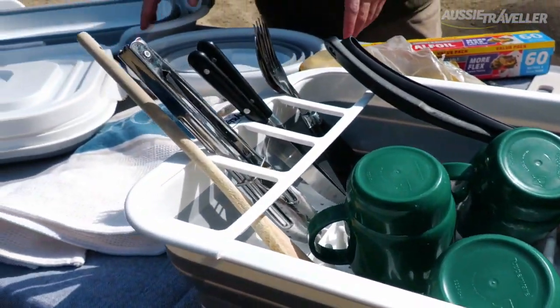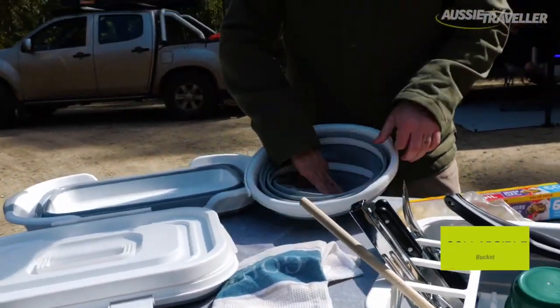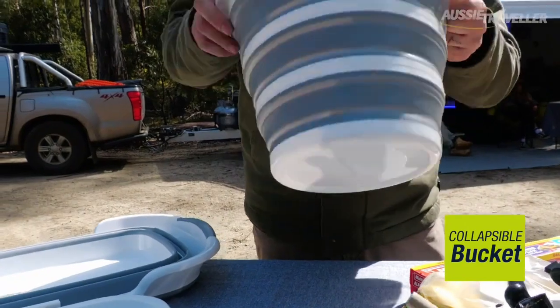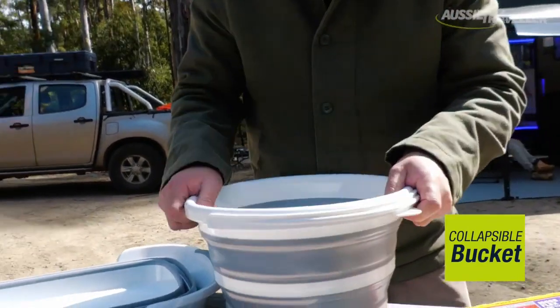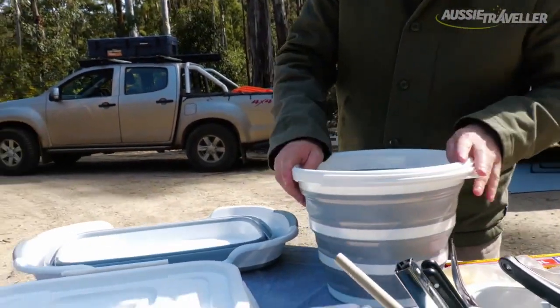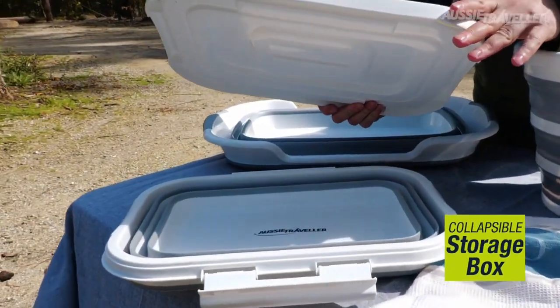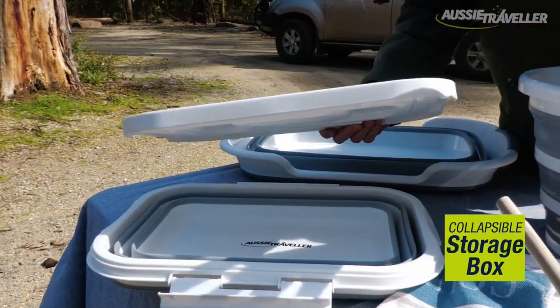Moving through the rest of the range, we've got a pop-up bucket. As you can see, really simple, flat design, and it pops out. You can use it to collect water from the river or put a bag in it and turn it into a bin. It's up to you. We've got a collapsible storage box here with a lid, so this can be used inside the caravan, or you can put it in your car wherever you need.